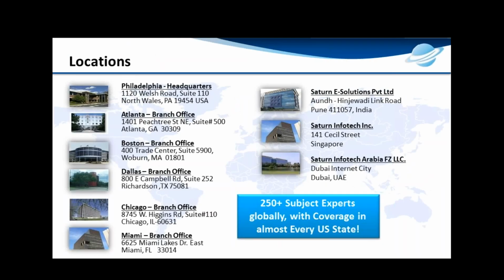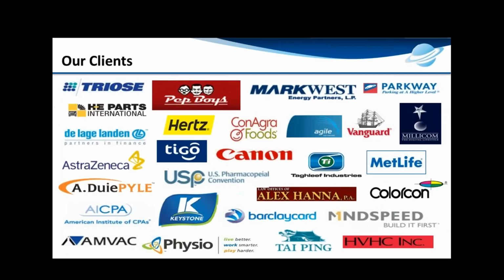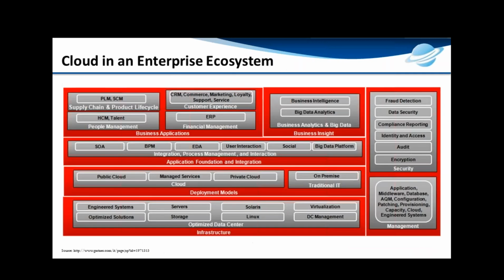These are all of Saturn's locations. Saturn is headquartered just outside of Philadelphia, and we have offices as far north as Boston, all the way down to Atlanta and Miami. We have over 250 subject experts globally with coverage in nearly every U.S. state. These are some of Saturn's clients. Now I'll hand it off to Matt Gualtieri.